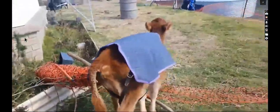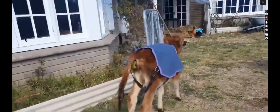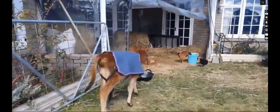Don't trip over the fence, darling. Come this way. Come on, let's go. That's it. Good job. Okay, and we've gone from Scours to almost normal poo, which is what he's doing now. And he's probably going back into his, what we call, intensive care area.